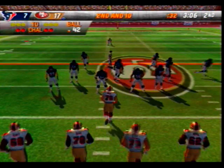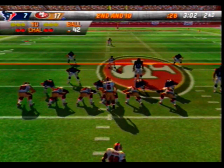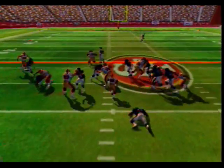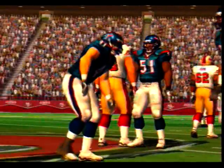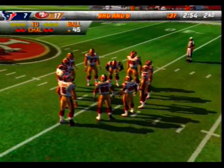Second and 10. Ball on the 42-yard line. Come on. All right, here we go. Number 48, the lone back. Boy, the counterplay. Carter is there on the stop at the 45-yard line. I know they didn't get much, but it's all about making the defense respect the fact that you're willing to run.